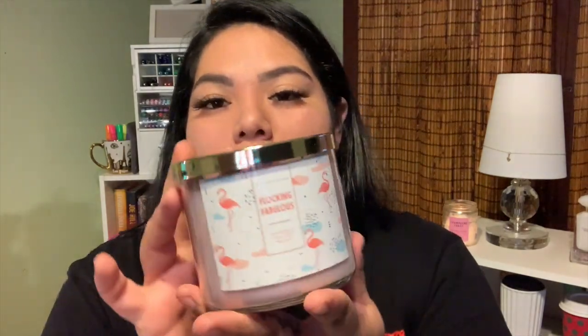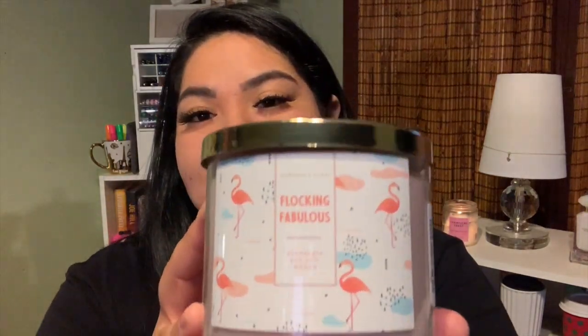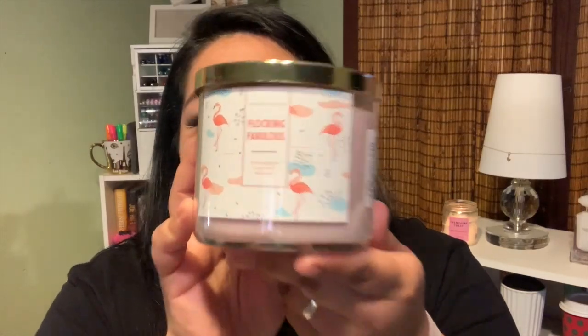The next thing is, I thought I was finished, but no, I forgot about these. So the next thing is this, you guys. I got these at TJ Maxx as well. I so read this wrong. Flocking Fabulous. I read it wrong.